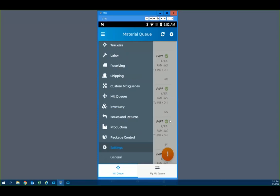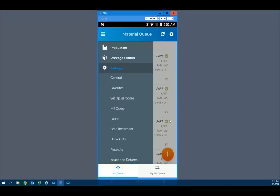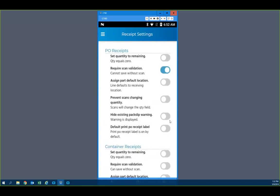Back down to settings. And the next 4 or 5 screens, I'm going to go through them all in detail, but by way of example, if I go into receipts, there are configuration options, and underneath receipts, there's settings for PO receipts, container receipts, and company receipts. And just to explain some of them, the one I've got turned on at the moment requires scan validation.